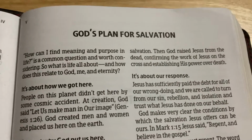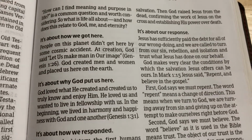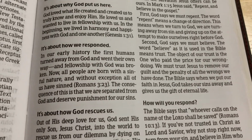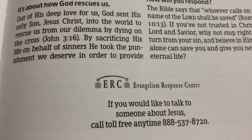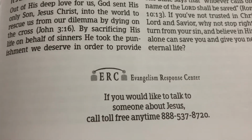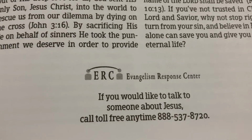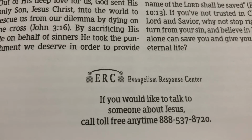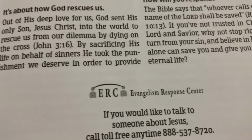And on the next page, we have God's plan for salvation. Let me just pan it down for you so you can read it. And at the bottom, we even have this Evangelism Response Center, wherein there is a number provided here that anyone can contact. If you would like to talk to someone about Jesus, call toll-free anytime, 888-537-8720.